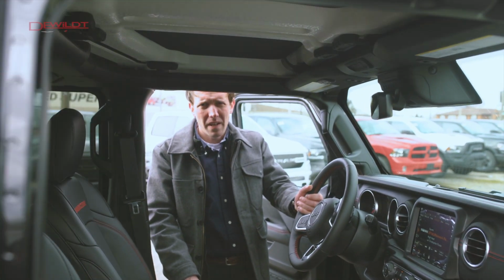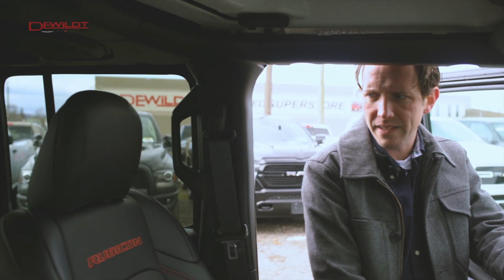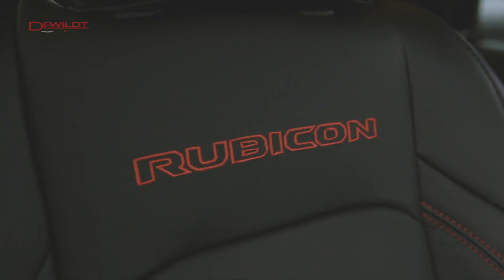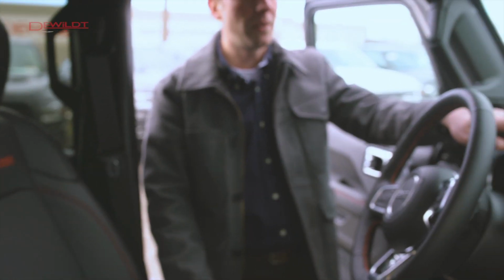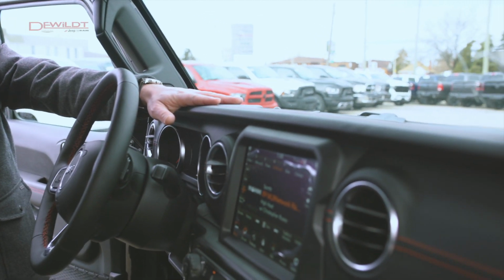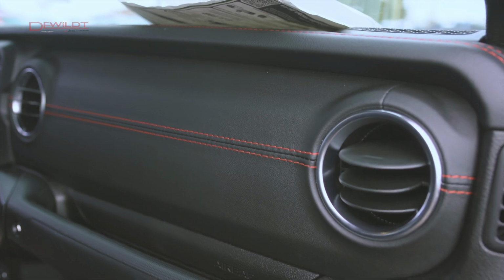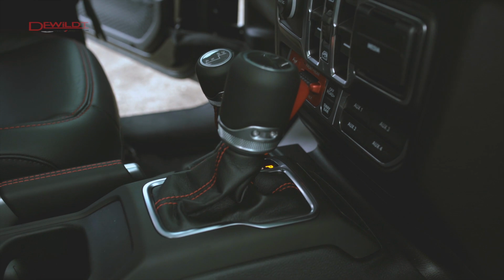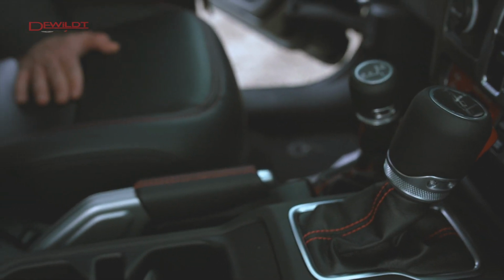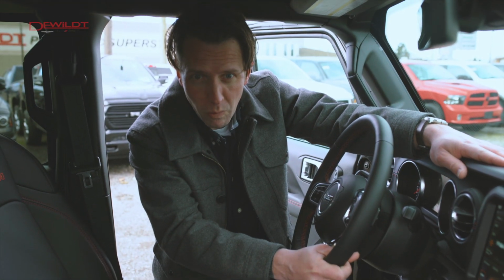So now let's take a look inside the front of the vehicle. Here we're going to see the black leather seats again with the red accent stitching and some nice red Rubicon stitching along the seats as well, which really gives it that nice finish. Then you're going to see the leather continue throughout the dash along the vehicle with the red stitching all throughout as well. And you'll see little bits of it here and there to give it that nice fit and finish on the vehicle. Again, these seats are heated, as well as the steering wheel, which is a nice leather heated steering wheel, which is very warm right now.